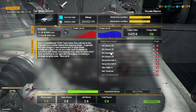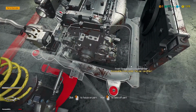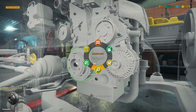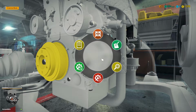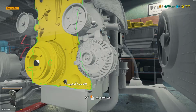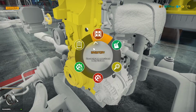And how are we doing with this thing? Serpentine belt. Oh, the belts, the belt tensioner, holy smokes, maybe. Maybe this thing here doesn't look so bad. Examine mode. No. Alternator can be examined with electronic meter. Examine mode parts notes. I don't have the electronic meter. Damn it.